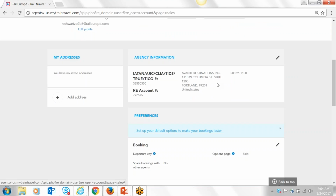This is the true physical location of the agency per IATA, CLIA, TIDS, TRUE, ARC, TICO, or the federal ID number. It can be changed by an agent, but it can also be changed by a manager. This is not an instantaneous change.